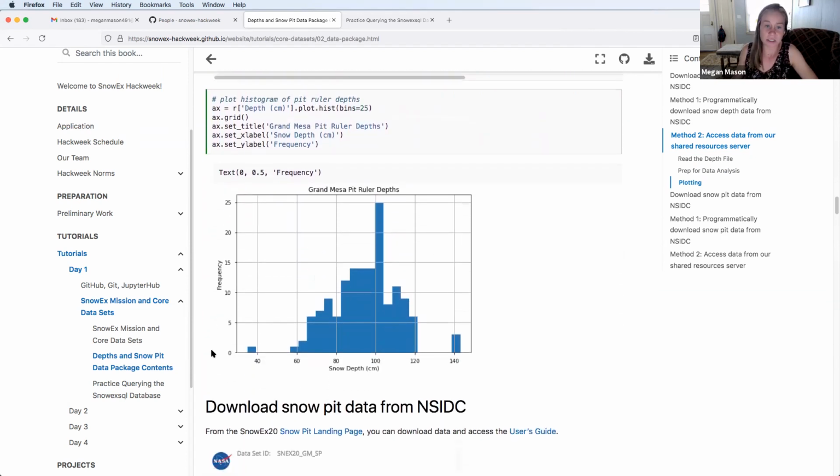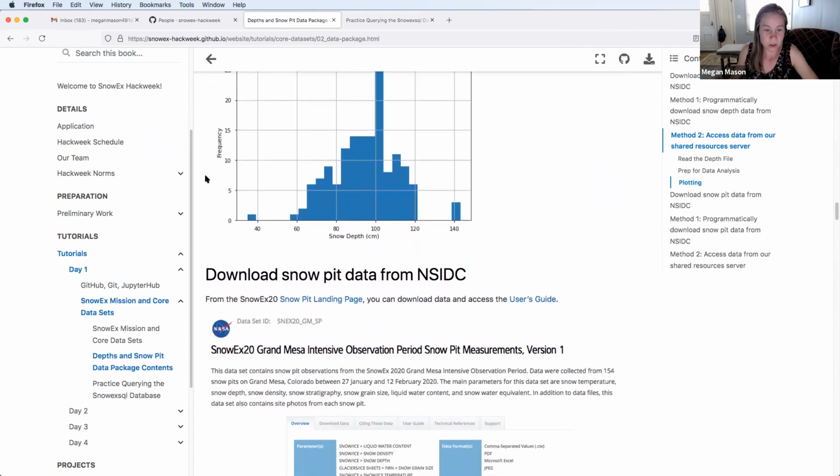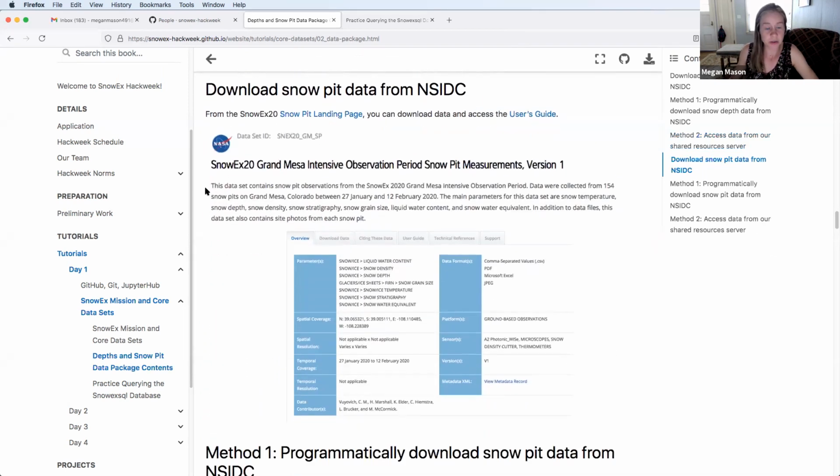The next one is just a histogram. We're looking again at the snow depths over Grand Mesa using the pit rulers. Okay, so now we are going to do a very similar workflow, but instead of using the snow depth data, I'm going to grab the snow pit data that's published at NSIDC.